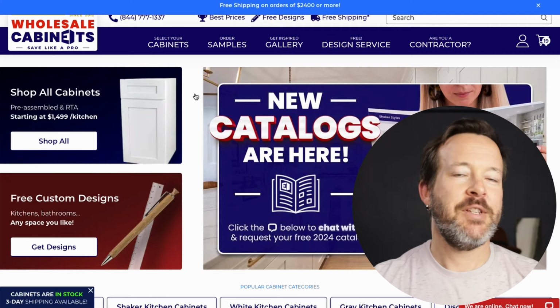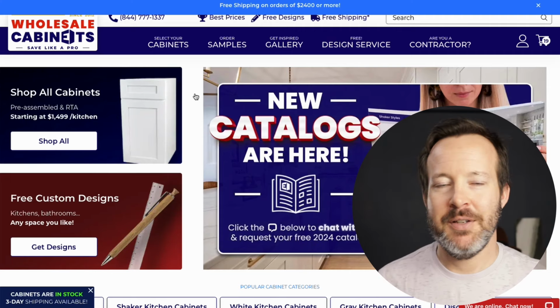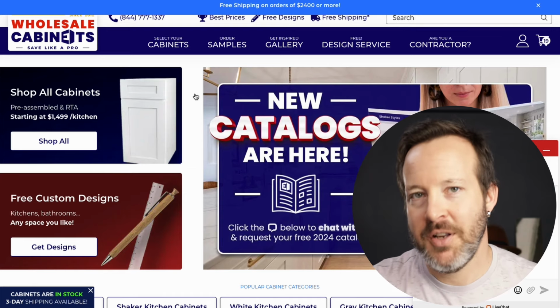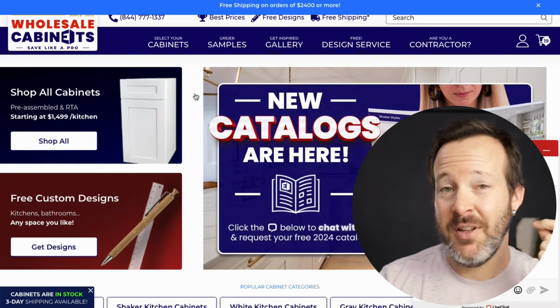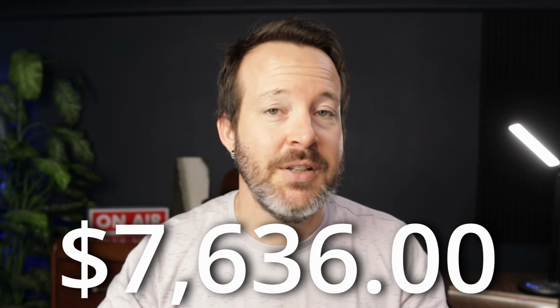Next, we have Cheap Kitchen Cabinets Online, which the website is wholesalecabinets.us. I'm not sure if they should be saying that they're cheap kitchen cabinets online, because cheap gives you the impression that they're not good quality. And as you'll see in a minute, I actually think these are pretty good quality. And the price for these cabinets was $7,636. No major sales, just the basic price from the website.